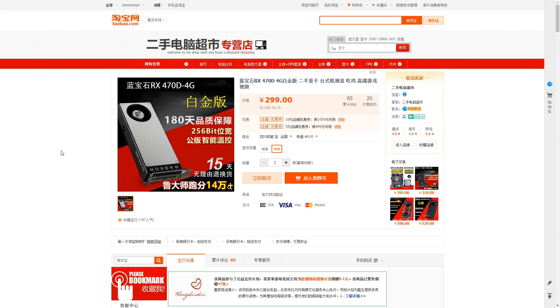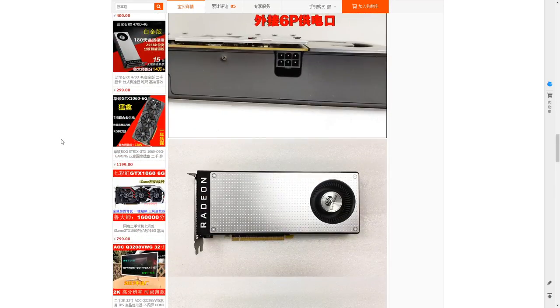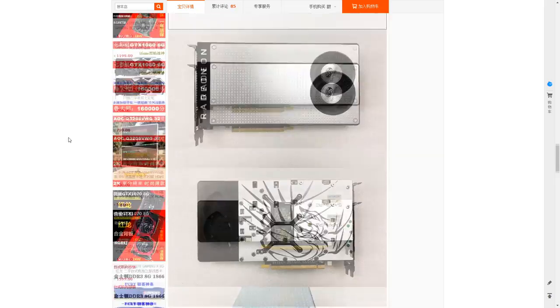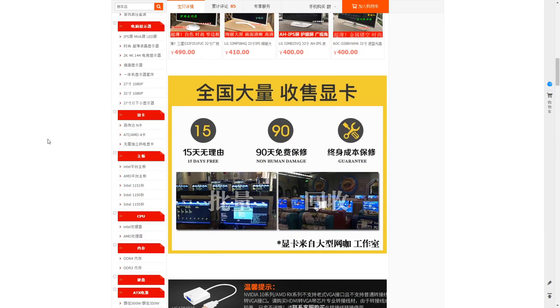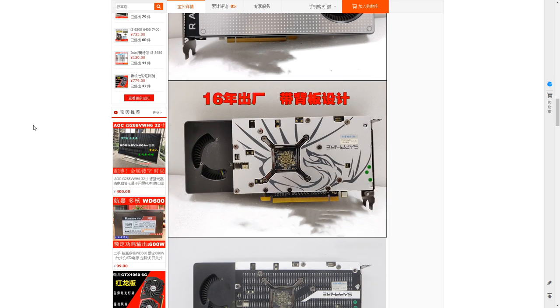Just again want to highlight the RX 570D, 299 yuan for the card. If you scroll down, you can actually see the card and you can see the state of them, even though these are secondhand. You will get something that looks similar. You might not get the exact one in the picture since, as I said, these are secondhand, but the quality from the reviews seems just fine. And the one that I received works perfectly fine as well. So it's a new graphics card for 299 yuan.